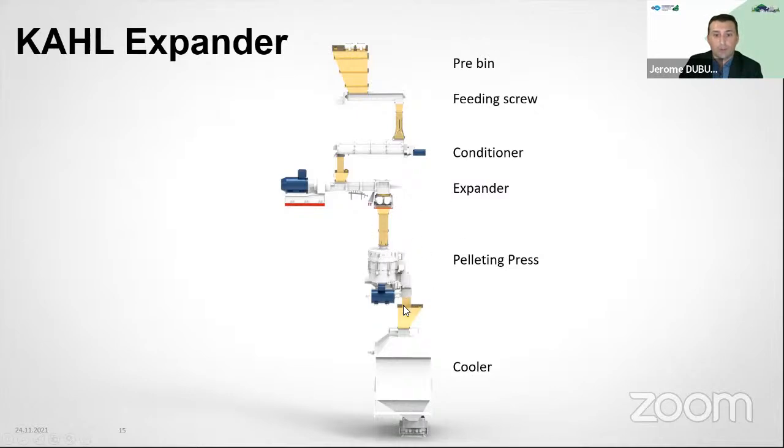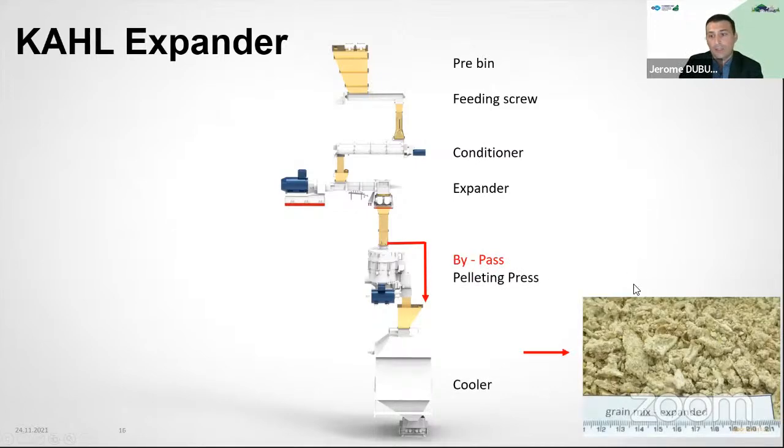Then the product will go to the cooler and the crumbler. We also sometimes bypass the pellet mill to have expanded product, rather in mixed feed for layer feed or also for monocomponent treatment.